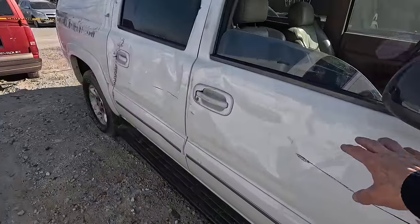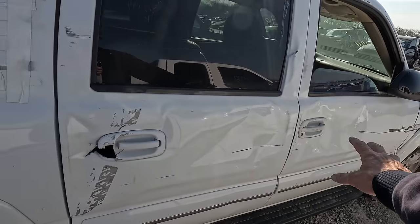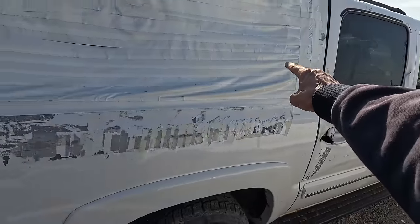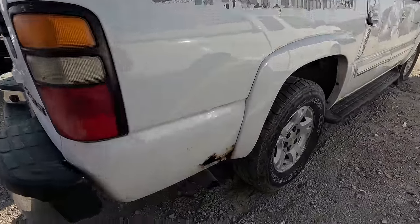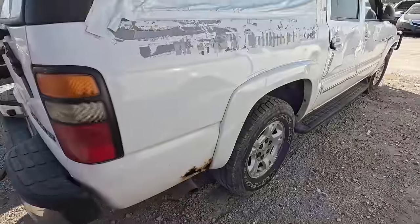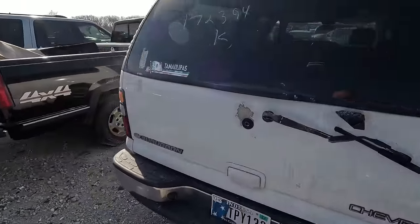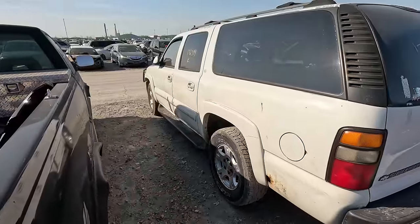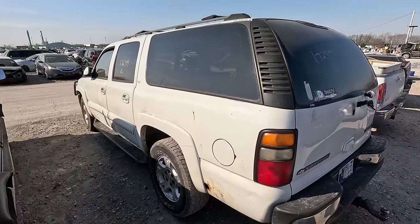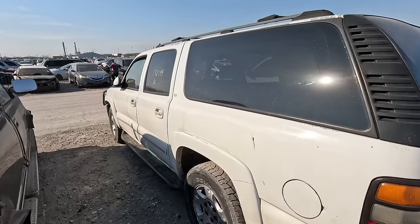Yeah, it is beat. Somebody took it down a pole or something, blew out the back window, side window. It's got the Midwest rust already on it. I mean, if you really needed a truck, if you got this for $700-800, it'd be okay. It's gonna run and drive for a while, but I would use this for the engine and transmission, put in something else.